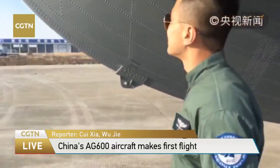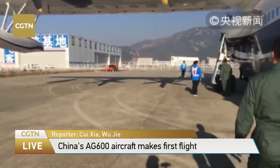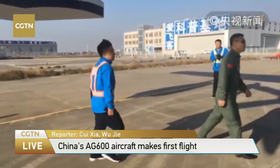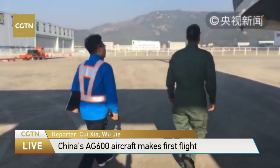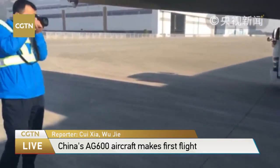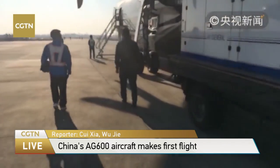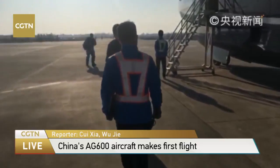Let me bring you a closer look at the final checking conducted by the flight crew. The captain is also checking all the details. It's Mr. Zhao Sheng, the captain of AG600. The wind is so strong here, so the camera is not quite stable. The flight crew is now making the final round of checking, so they go around the whole AG600 for the final check before the first flight.